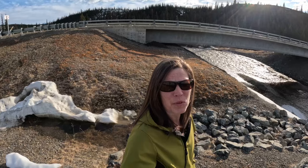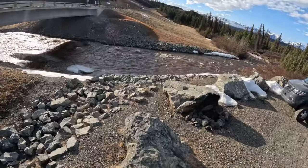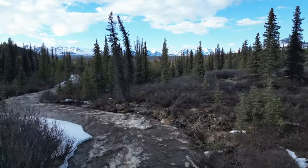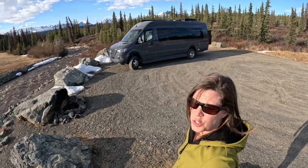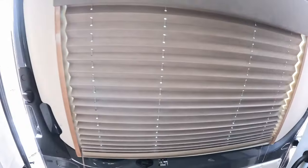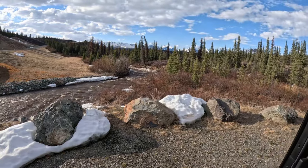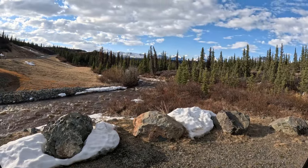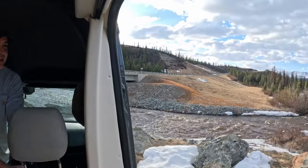Hi guys, we are boondocking and found one of the best spots I believe you could find. Pretty amazing. It's gonna be our home for tonight, maybe tomorrow night too, we'll see. Enjoying some Alaska springtime. All right, this is our view for the night. Not bad for our boondocking spot. What are you saying, hon? I think it's as good as it gets. Pretty great. This is how we live my Alaska, right here.